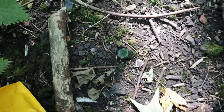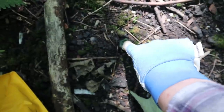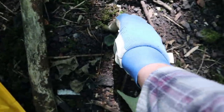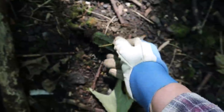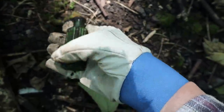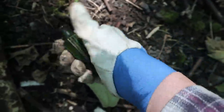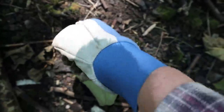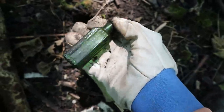There's a poison bottle sticking out here. Is it whole? Oh, there's some resistance there. Oh my goodness, yes! It is! And it says not to be taken and it's tiny. I love it. Fantastic. Yay!